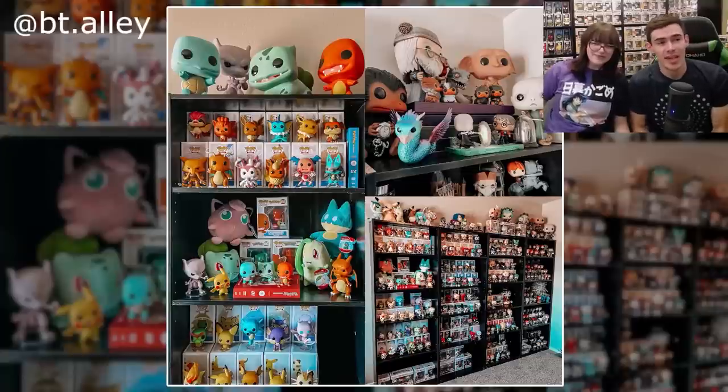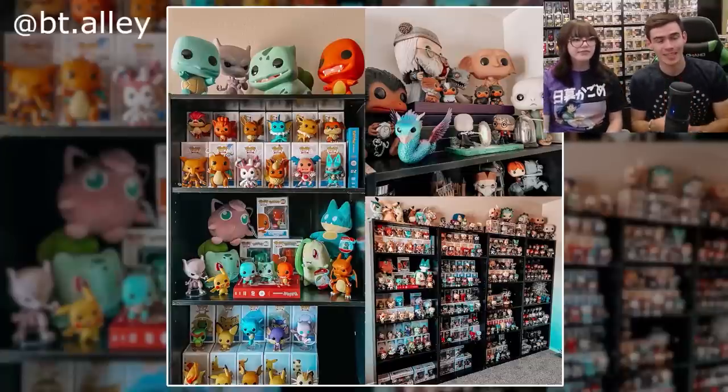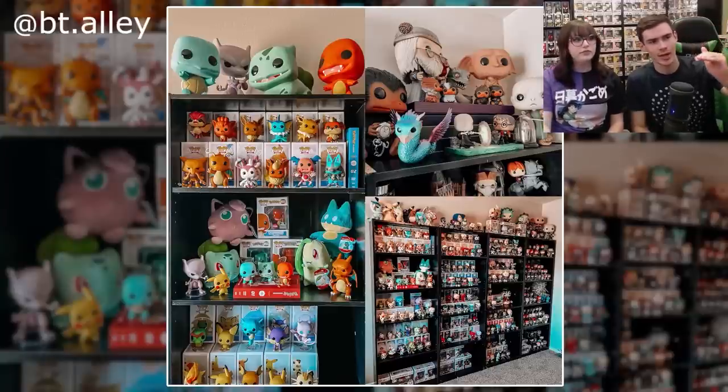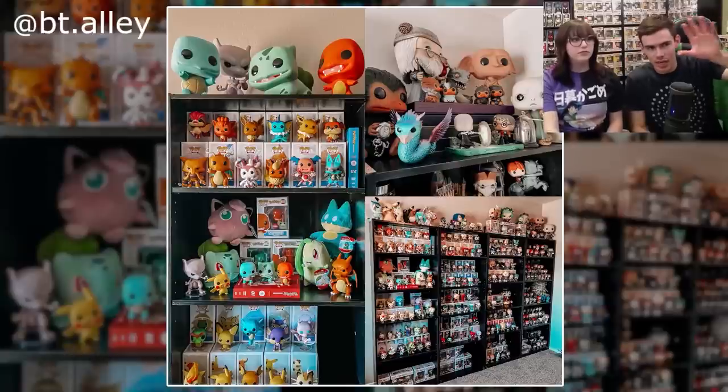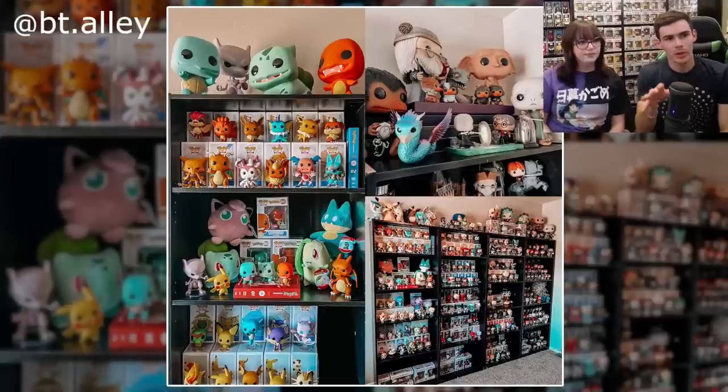Next up, we do a BT Alley's collection here. So I'm noticing a lot of the bigger Pops out of box, which looks fantastic. You do have all of the 10-inch Pokemon up top, which looks great. I feel like Mewtwo's kind of hidden back there with the shadows, but I think that's the space thing. We're not going to dock you for that. All the Pokemon in the middle look great.